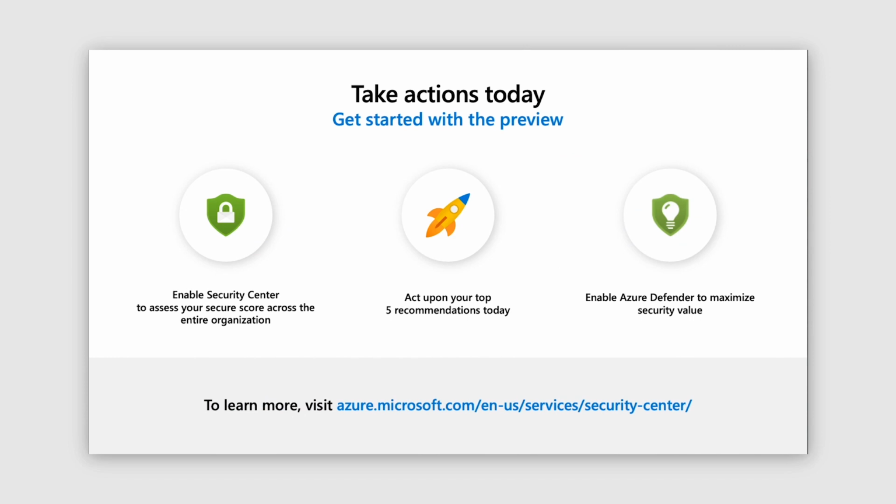So what should you do next? Start by enabling Azure Security Center on all your subscriptions today. Review and follow the top 5 security recommendations to improve your security posture. And of course, enable Azure Defender to get maximum protection for your workloads.